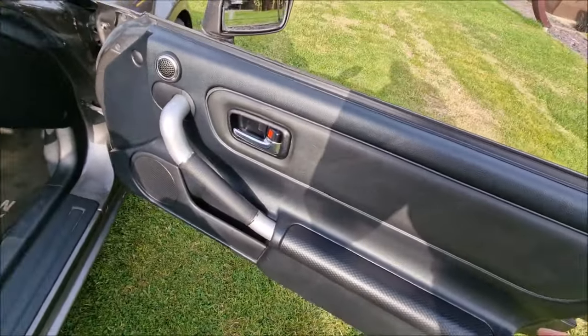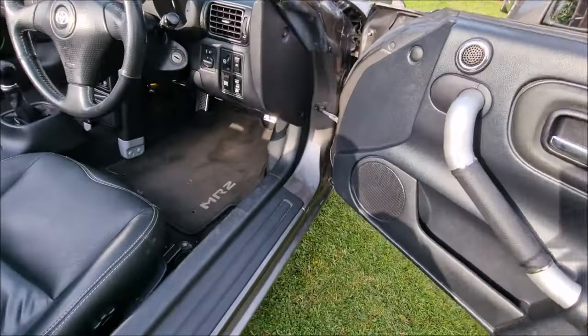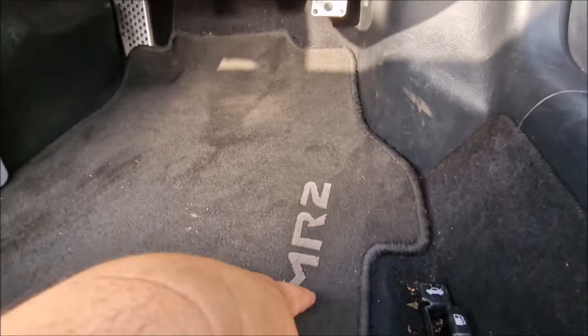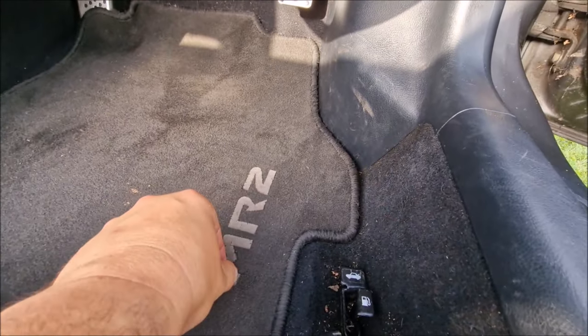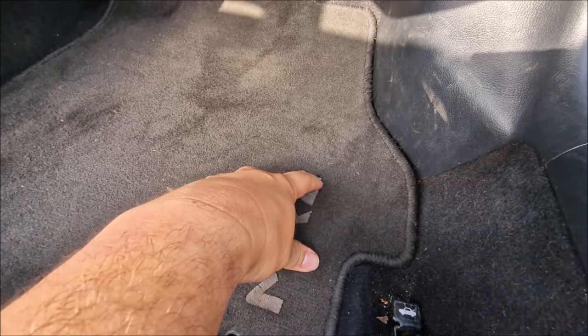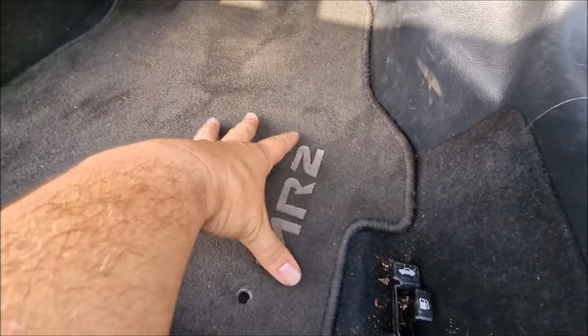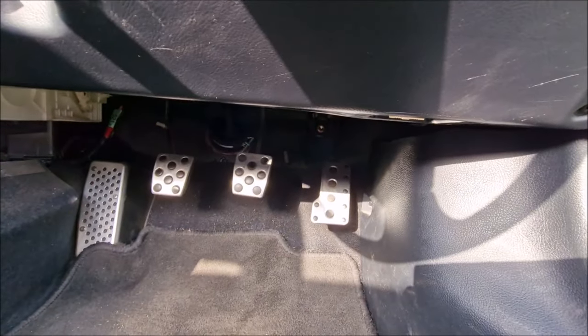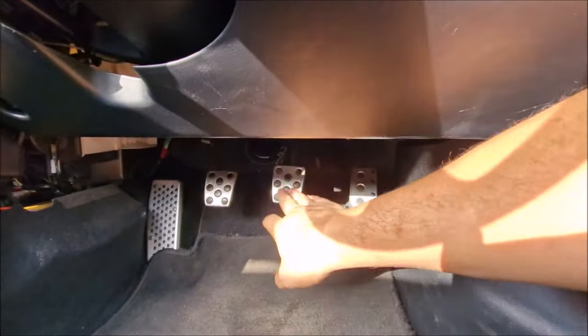Same on this side, same sort of thing. We've got monogrammed MR2 on the mats here. This is sort of in a white fluff, I think, unless it's been put in. Nope, that's sort of, I don't know, ironed on maybe, so you wouldn't want to give that too much of a blast. One thing I do like is these sort of stainless steel effect pedals.